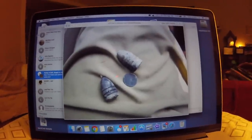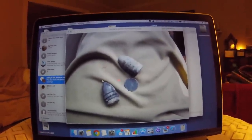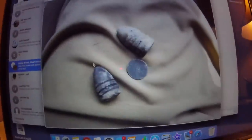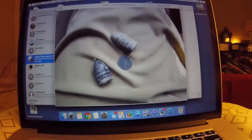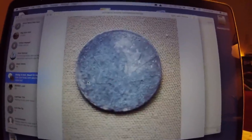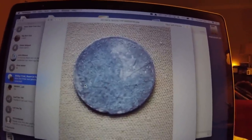Well, I guess Denny didn't have anything that he wanted to post picture-wise, so he didn't send anything. But that's Beaver's 3-cent piece and 2 bullets. He went with Gigmaster today, Steve. There's the 3-cent piece on one side.